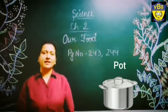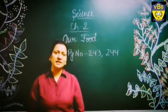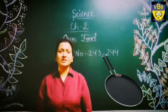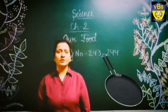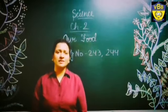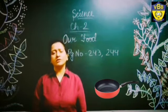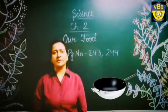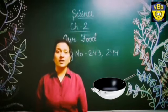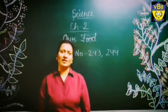The next utensil I am going to discuss with you is the pan. There are three types of pan: one is the flat tawa, the shallow frying pan, and the deep frying pan. Tawa, you must have seen in your home that your mother makes chapati and dosa over the tawa, right? So tawa is used for making chapatis and dosa. A shallow frying pan is used to make veggies in less oil. So when we want to cook vegetables at home, we use that utensil. And the deep frying pan we use for deep frying purposes, like for making bhajia, samosa and frying chips, etc. So there are different utensils which we use for different methods of cooking.